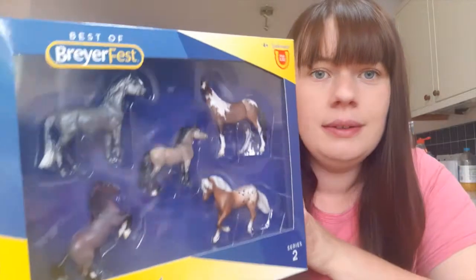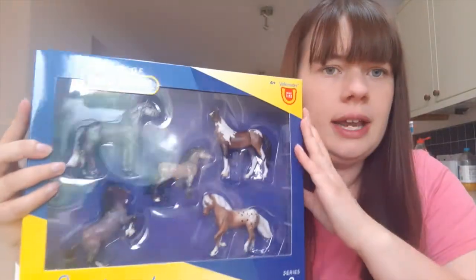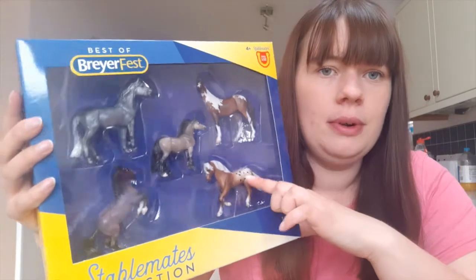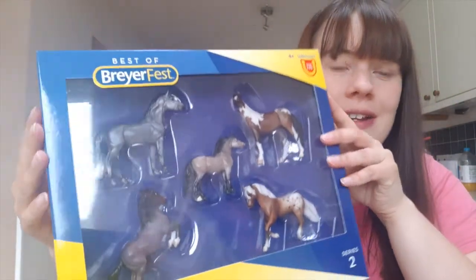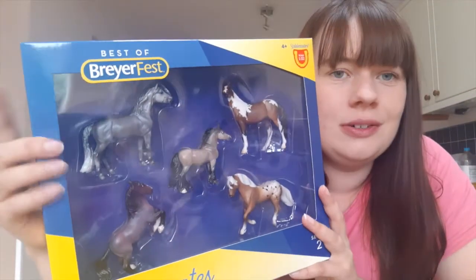So, Best of Breyerfest set. I really regret not getting the Breyerfest set last year of the full set of Stablemates. So this year I was determined I would get one of these little sets. I mainly got it for the little Darwin because I think this is such a cute little bay roan on the Darwin mould, and I do have an accidental conga of Darwins. There's now more of an intentional conga.